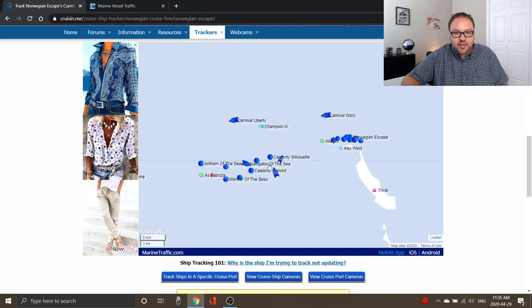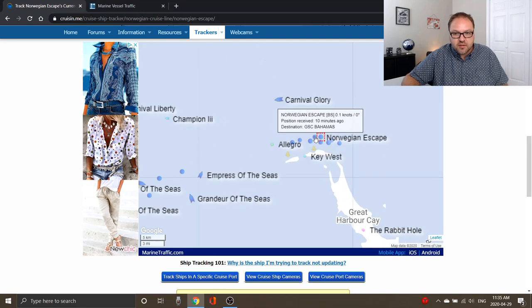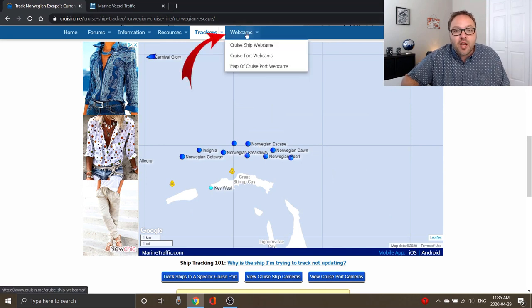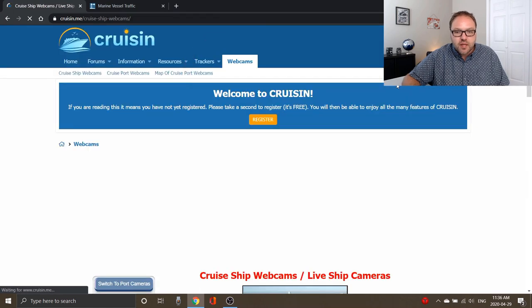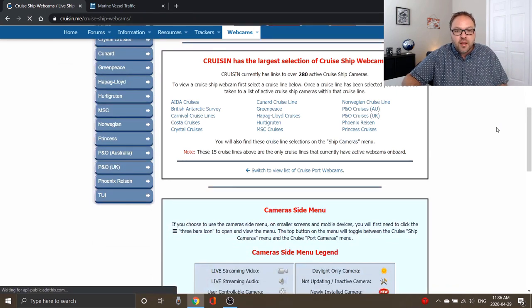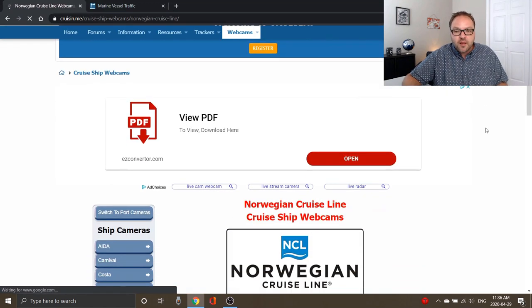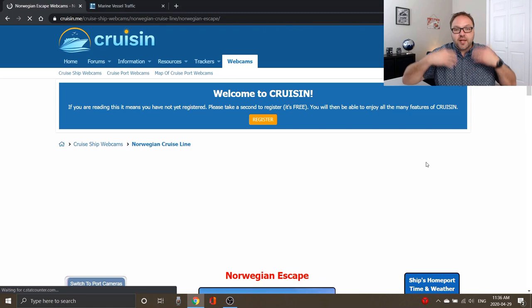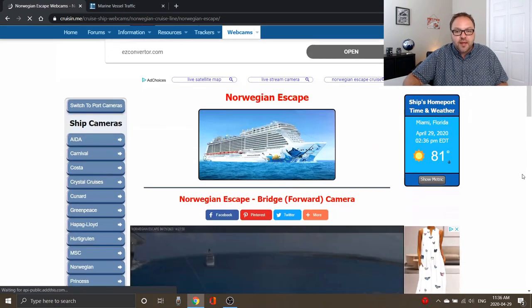Now, if I zoom in here on all those Norwegian ships, let's go have a look at one of their webcams. So there is another tab here at the top that says webcams, cruise ship webcams. So let's click on that. And once you've done that, not all the cruise lines have their webcams on here. And not all of them are running at the moment just because of everything going on in the world. But let's go ahead and click on the Norwegian Cruise Lines and scroll down. And let's go ahead and look at which ship we were thinking of. It was the Escape. If we click on the Escape, the bridge webcam is going to pop up here.